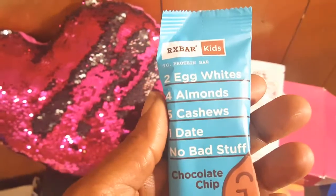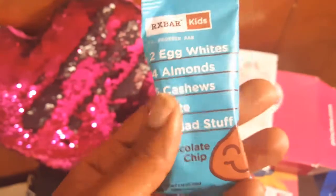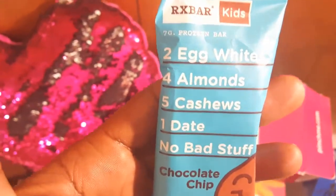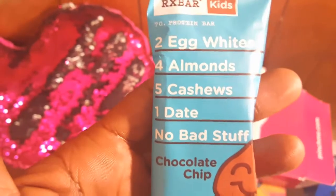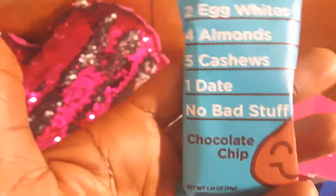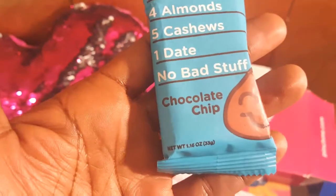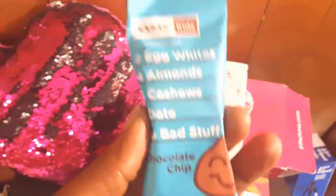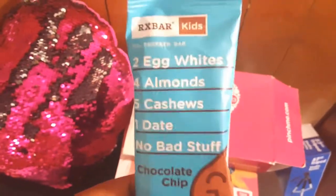This is the RXBar Kids, and I've heard a lot about these. It's a 7 gram protein bar. It comes with 2 egg whites, 4 almonds, 5 cashews, 1 date, and no bad stuff. And it's in chocolate chip flavor. And I hear these are really good, really nice, healthy snacks for the kids. And I've been also wanting to try these too to see if he likes them. So this is perfect if he does. I'm going to pick him some up. I want to say that Target sells them, but I'm not exactly sure.